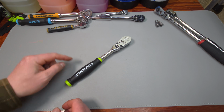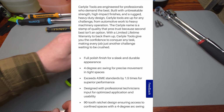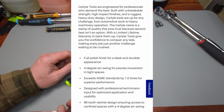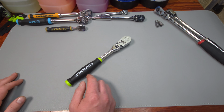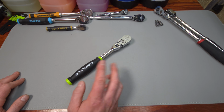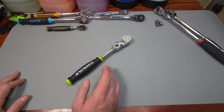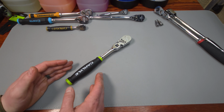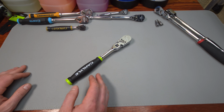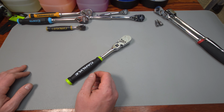Now, whereas the Carlyle just states Carlyle as the manufacturer, for these, when you look at them online, and I'll post up some pictures, it does state ASG as the manufacturer. So I don't know if that's ASG Jurgens. That's the only company I could really find that has to do with tooling, and they deal with a lot of torque wrenches, whereas they don't really have any ratchets available. So I'm not sure if that's the manufacturer for these, or if there's a different ASG that I don't know about, maybe overseas. Honestly, I couldn't find anything else on ASG Tooling Company.